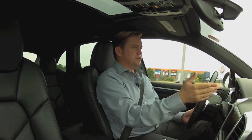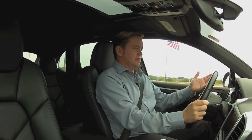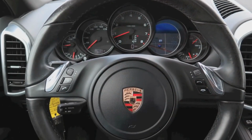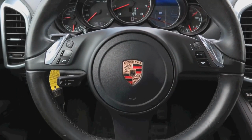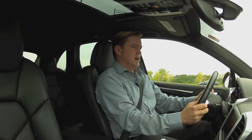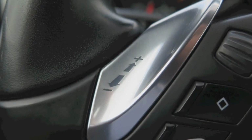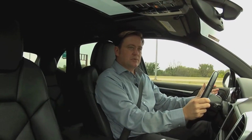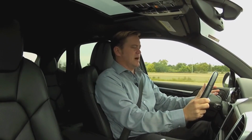Other than that, you've got your coolant temperature, fuel gauge, but everything, again, very business-like. A Porsche steering wheel, smaller in diameter than you're normally used to, and it does have these, I'd call them shift buttons. They're similar to paddles. If you push them forward, they'll upshift. If you bring them back, they'll downshift, so that takes me down to 6th. Allows me to access a little bit more of that 6-cylinder power.